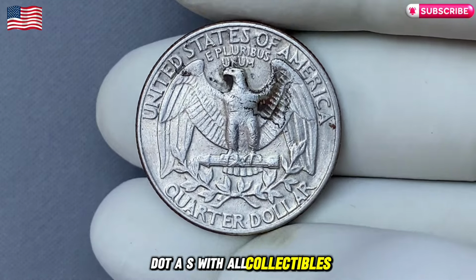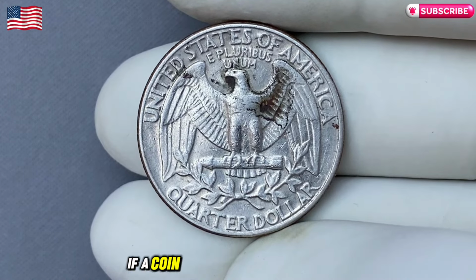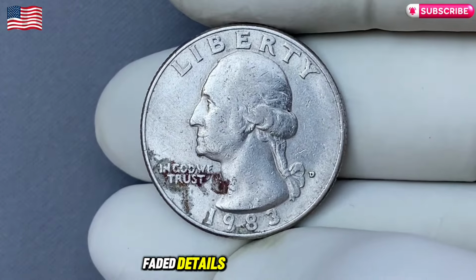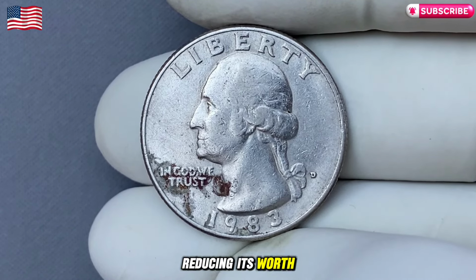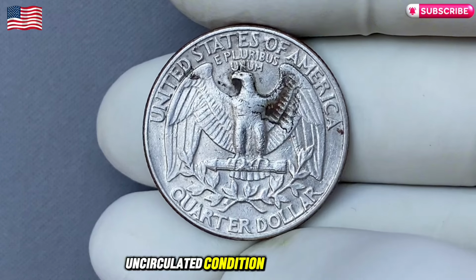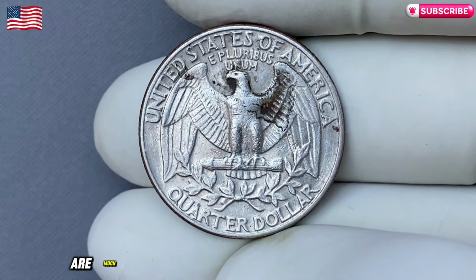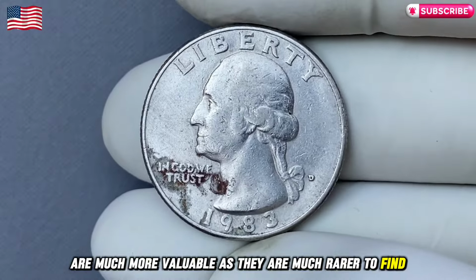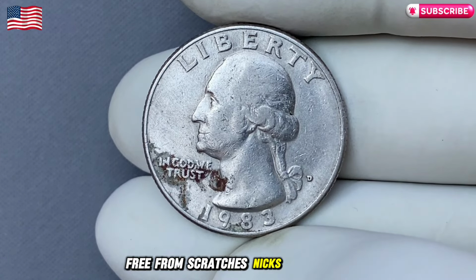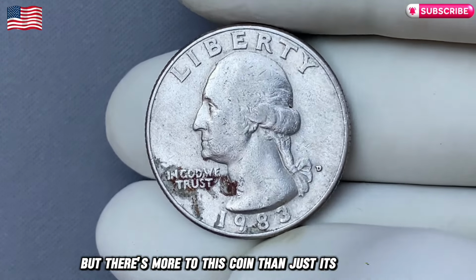As with all collectibles, the condition of the coin plays a huge role in determining its value. If a coin has been heavily circulated, it will show wear and tear, scratches, faded details, and discoloration, reducing its worth. But if you happen to have a 1983 quarter in pristine, uncirculated condition, you're in luck. Coins that have been carefully preserved and have never been in circulation are much more valuable, as they are much rarer to find. A 1983 quarter that has been stored properly, free from scratches, nicks, and stains, will attract a much higher price on the market. But there's more to this coin than just its condition.